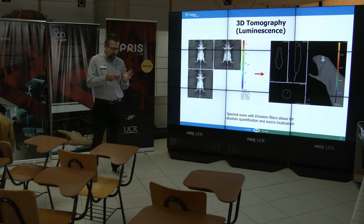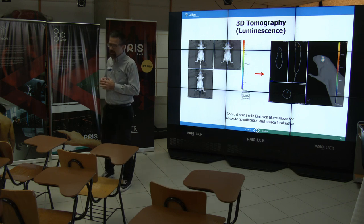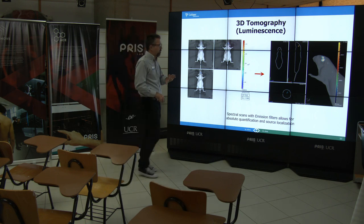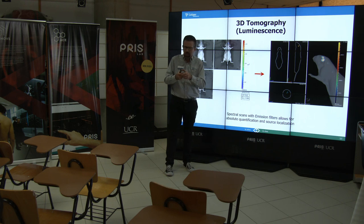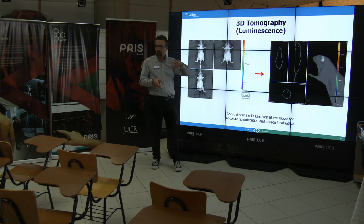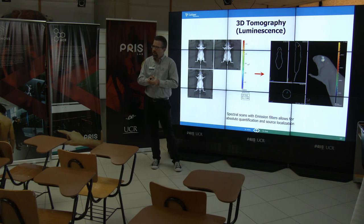Do you remember when I said that green light doesn't go through tissue? I lied. It doesn't go through deep tissue. But if I come right here, now you can see it on the skin. So when we do this, we actually take a fluorescent emission filter, but we're doing bioluminescence, okay? And we move a green filter in between the mouse and the camera, and we take a picture. And then we move a yellow filter, and then an orange and a red and a near infrared.